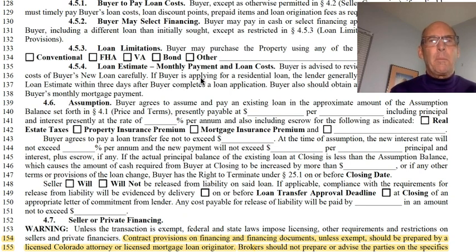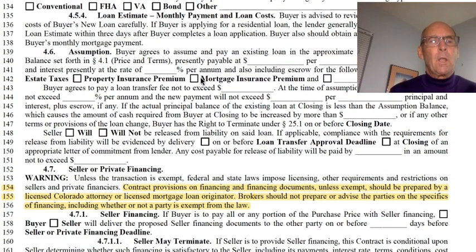The loan estimate will tell you exactly how much will be included in your principal and interest, and then you'll also want to know how much you're going to be paying for your taxes and insurance, so you get a total picture of how much money is going to come out of your pocket every month.